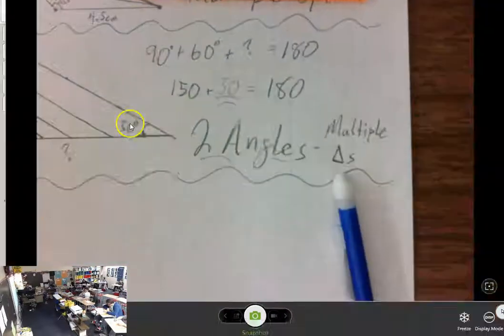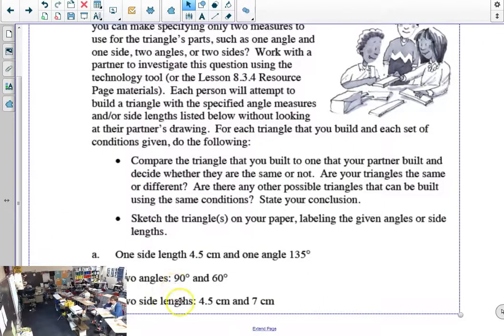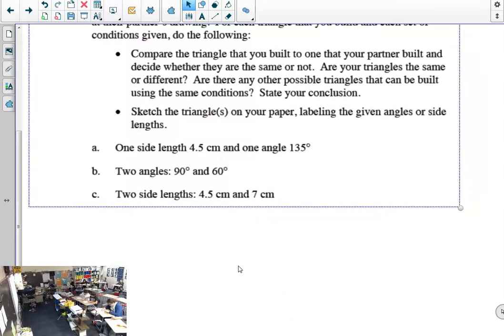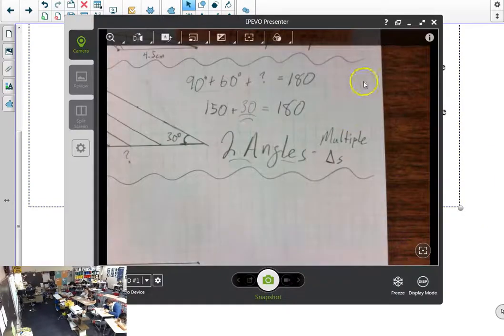All right, let's try C. Two side lengths, 4.5 and 7. Centimeters, of course. Try that one out. 4.5 and 7. This is personal preference, but I like to start with the longer side. Just makes life easier. So I started by drawing my 7 centimeters.